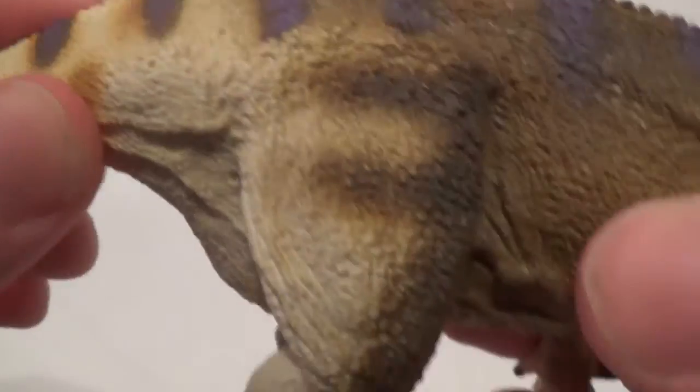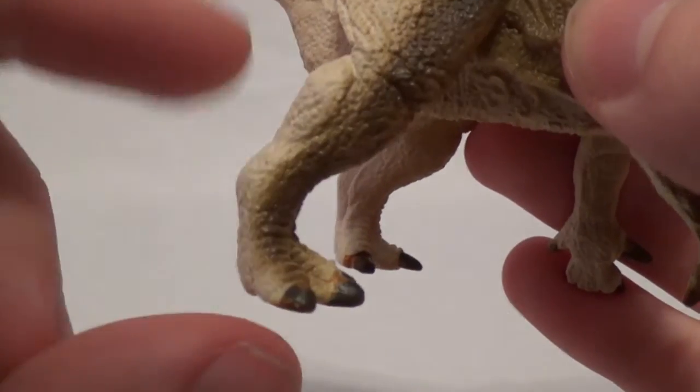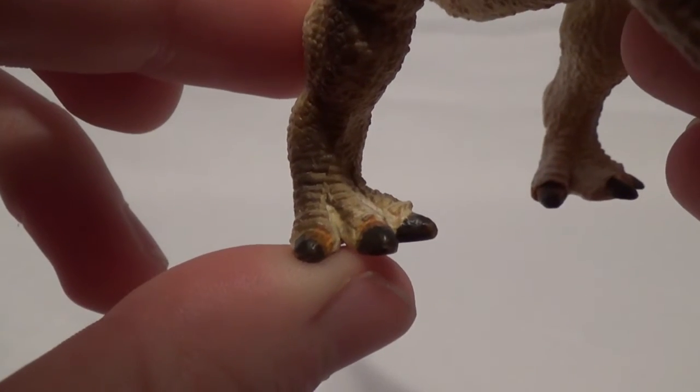That looks really nice. Moving down its right leg, you can see some more fantastic detail here. I like the wrinkled skin in the knee area there. Looks really good. Nice toned musculature there. Looks really great. You can see the other foot there with the three glossy painted claws.